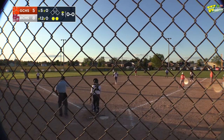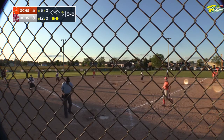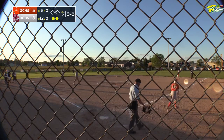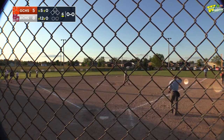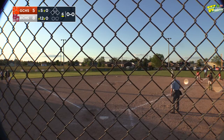So first pitch, fly ball. Kayla Tubb pops that one up. I heard Chloe calling it from here. Just what you want to hear. So it's going to be 3 outs. Lady Tigers going to go in to bat, see if they can get a little bit of insurance runs here before we head into the top of the 7th and possibly the final inning.